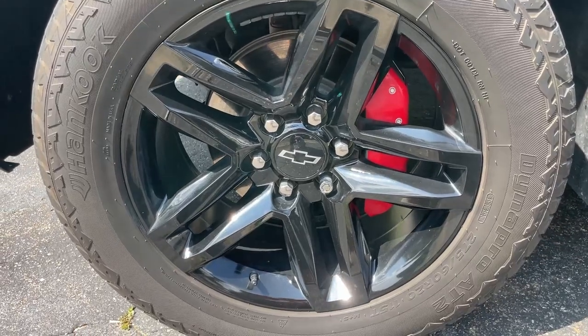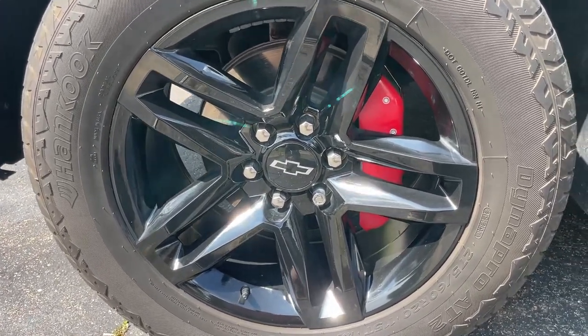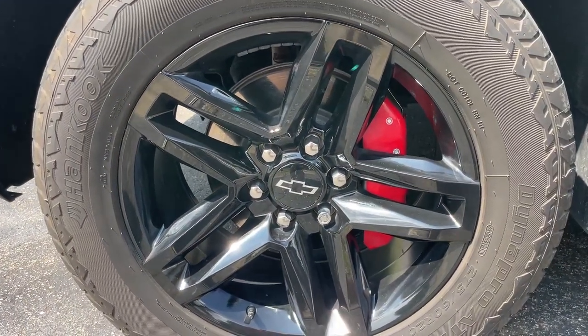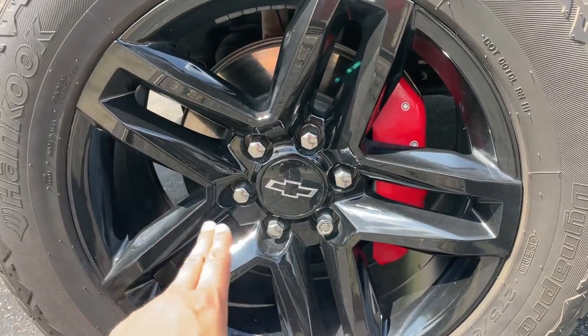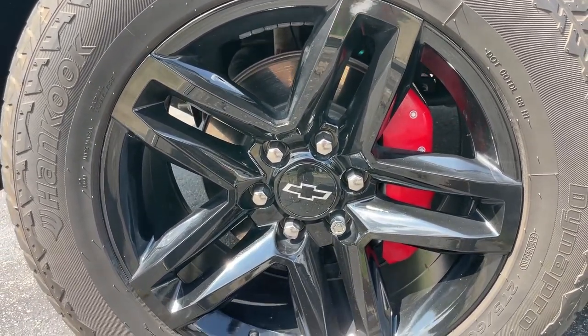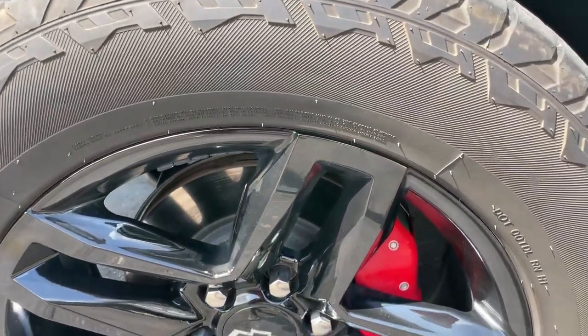I did get official GM tire pressure monitors, so all that stuff works. This is a GM cap that fits right in it, so I love the look. I know they make 20-inch GM ones now, but they actually look a little different. The 20-inchers almost have a pentagon kind of shape there, but really happy with these. I would recommend them if they're still available. Second thing were these caliper covers.